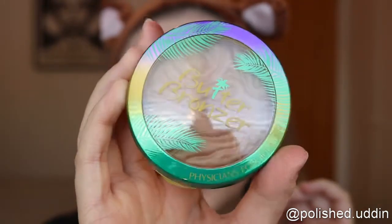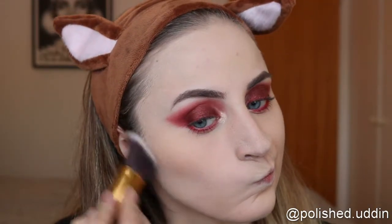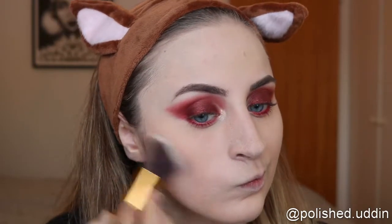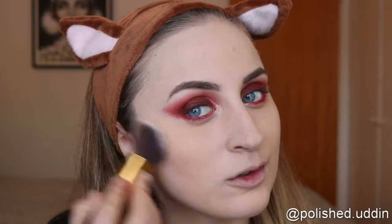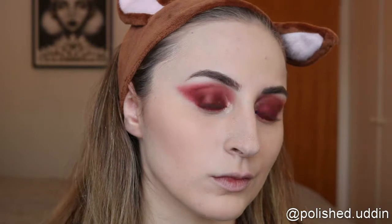Moving on. I thought I'd try this butter bronzer from Physicians Formula. However, this isn't a deep bronzer, so it's probably a very bad color for me, but it's so pretty, so I really want to try it. And it smells like coconuts. I kind of like that, but I kind of don't. I'm taking the smallest amount one could possibly take. That is so pretty though. That looks okay. So we're gonna go with that.